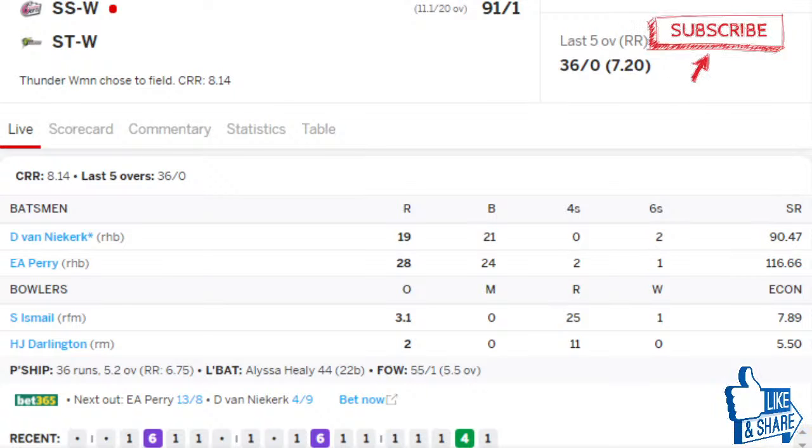So 28 off 26 deliveries was Perry's work. It's now 2 for 98. That also completed the 12th over and Shabnim Ismail's spell of 4 overs, so 2 for 32 from her 4 overs, and they're 2 big wickets to have in her bag, that of Healy and Perry. Yeah, and how brilliant it is to take a wicket off the last ball of her spell. And she is absolutely fired up. Now it's Ismail's job in the outfield. She's brilliant out there.